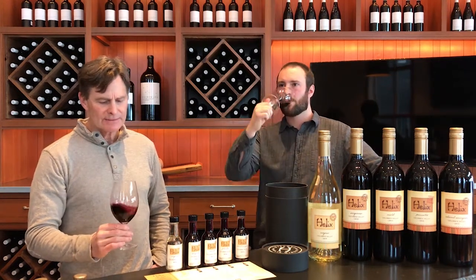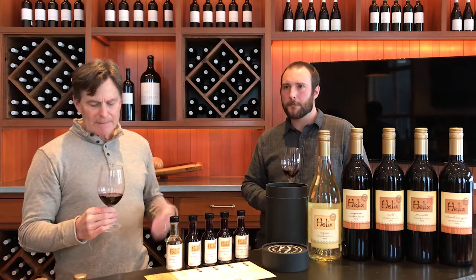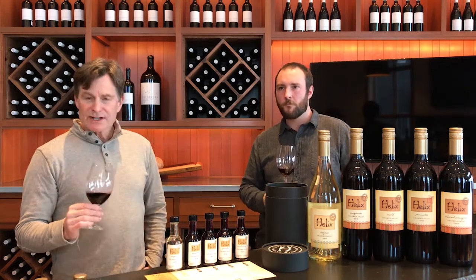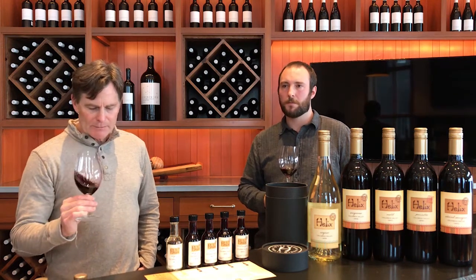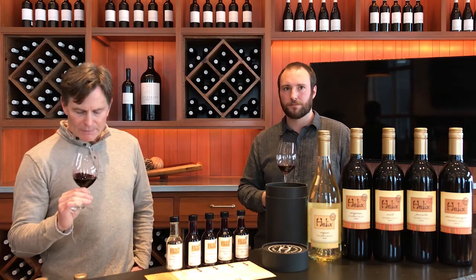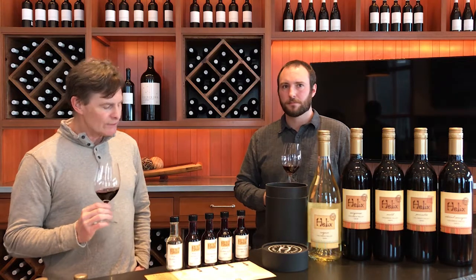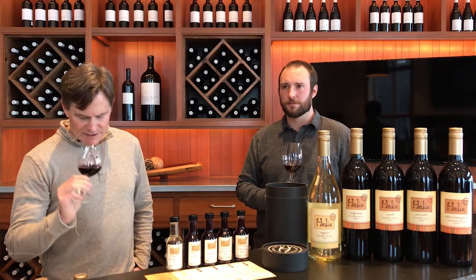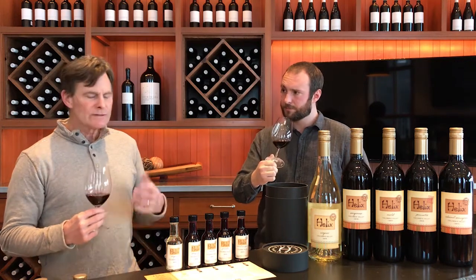Just a tiny bit. On the palate, I'm getting some really nice brambly fruit. A little bit of blackberry and raspberry happening, some huckleberry, and some really nice cherry notes here too. Sure. And a little bit of plum and pomegranate. So it's a real versatile wine.